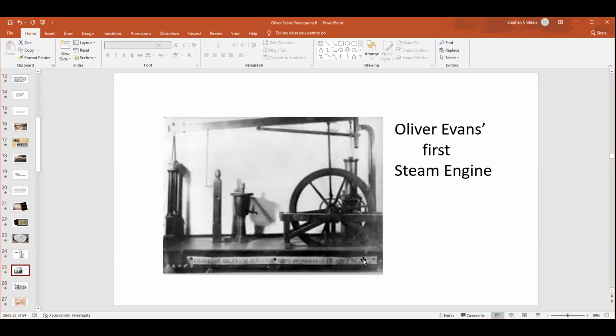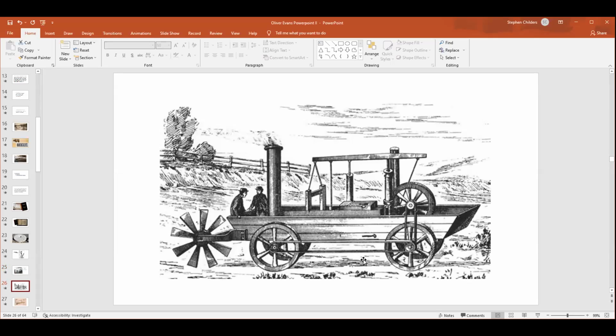Evans eventually received a commission from the Philadelphia Board of Health to build a steam-powered dredge to clean the docks and remove sandbars. And by the way, this picture was done by somebody that had never actually seen the dredge, so we can only guess at what it really looked like.